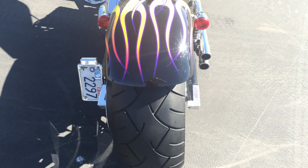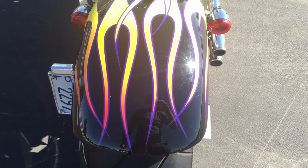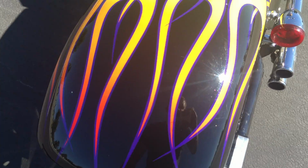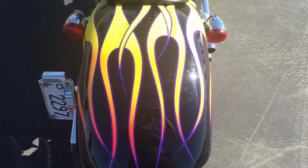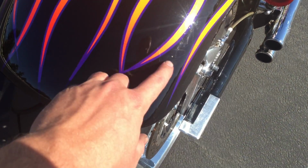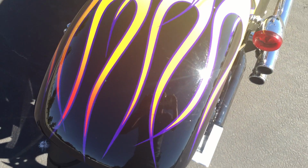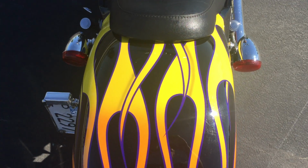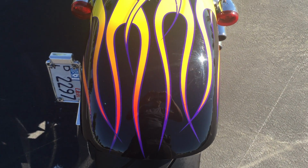Rear fender's in pretty decent shape. It does have some light surface scratches. You've got some light scratching throughout the fender, mostly from dusting the bike off throughout the years. You have a pen tip nick right there. And some of this will probably buff out. You just need to work on buffing it out.